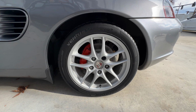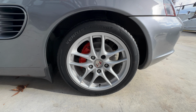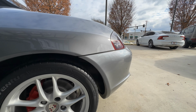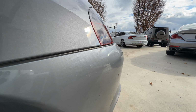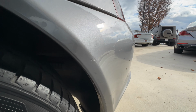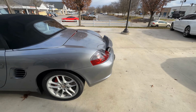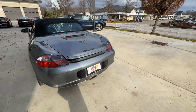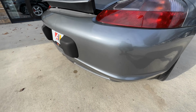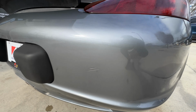Here at the driver rear wheel. Great shape, no curb rash. Again, that center cap is starting to show a little bit of age. Rear brakes were just replaced in service. And a little bit of scuffing back here on the rear bumper. Notice that just below that taillight housing, and a few little minor spots there. Rear bumper just below the taillight housing right there. Looks like it's been touched up prior.